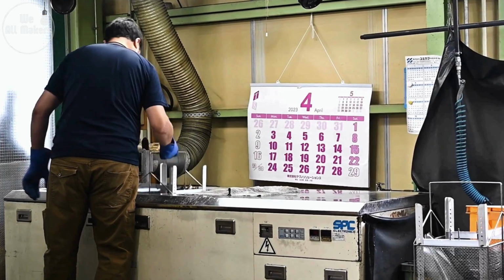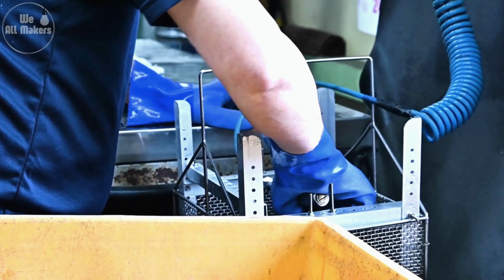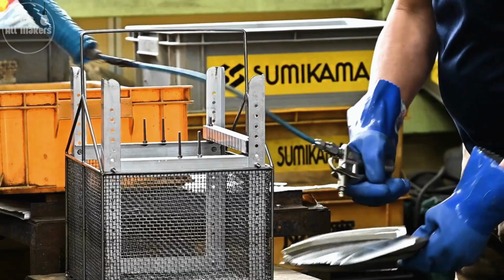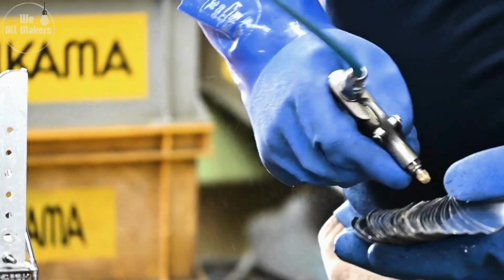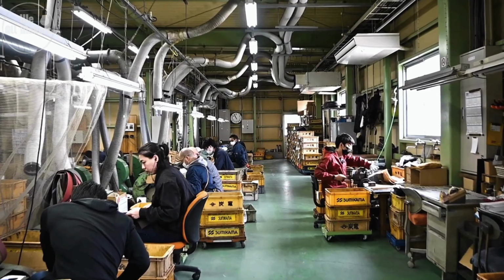Washing. Once shaped, the knives still have shavings and metal debris from the grinding process. They're washed to clean off any remaining bits of metal, ensuring the next steps start with a smooth surface. This is where things get cleaned up, literally. After all that intense grinding, the knives are covered in tiny shavings and bits of metal. It's like giving the knife a little spa treatment, scrubbing off all the debris.